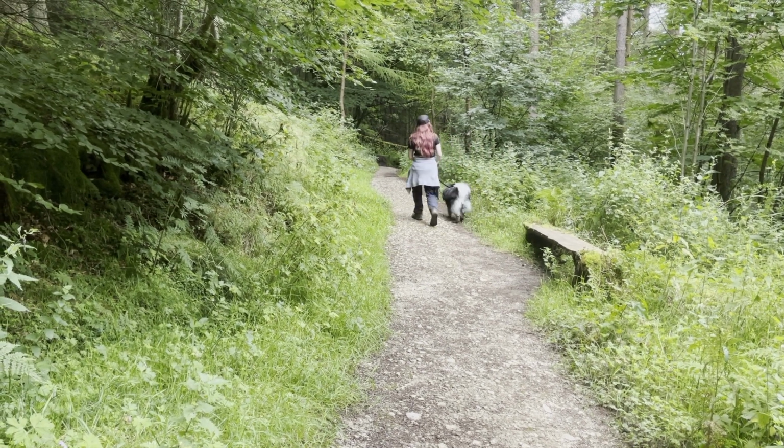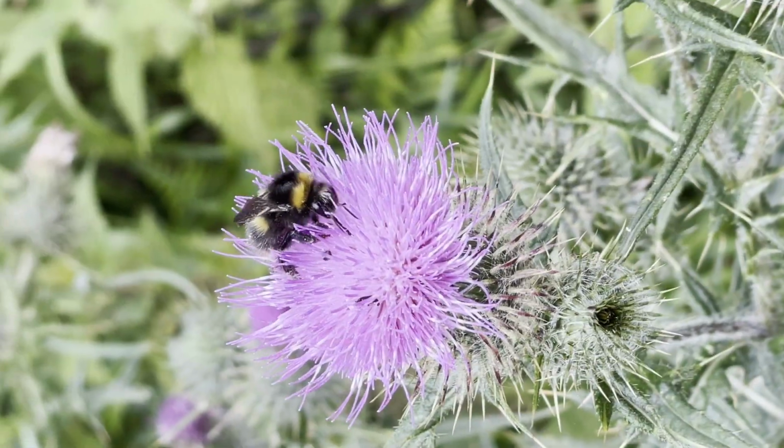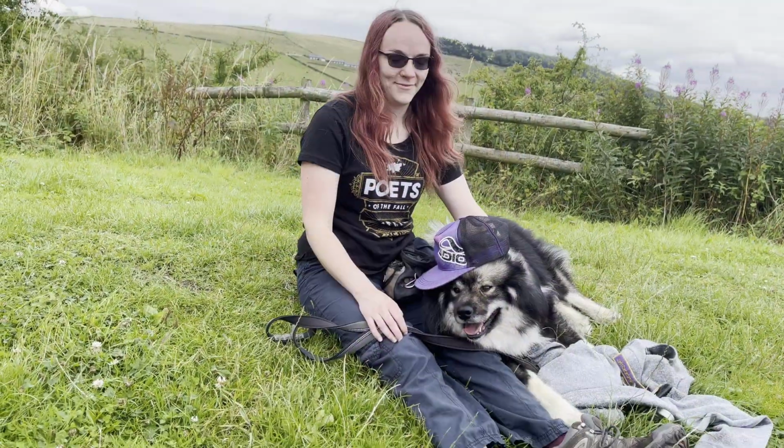Christy and Val walking to a bench. I don't know why she tapped it. Oh, it's a bee. Valo, you like your hat?